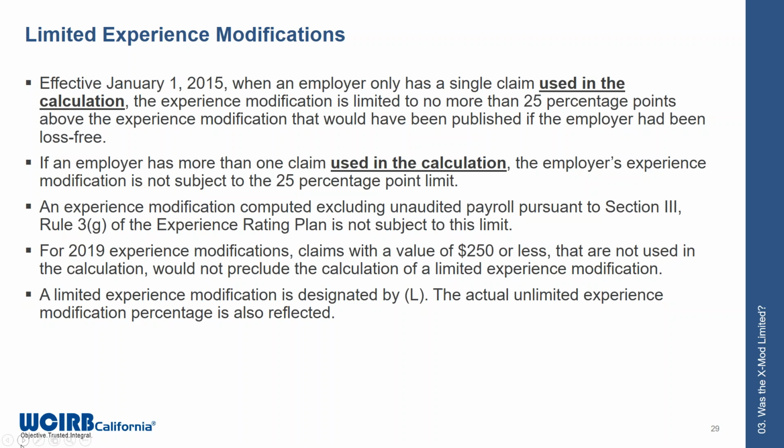So what that means is that if an employer had only one claim that's being included in the experience period, let's say the loss-free rating was 75% and the mod should have been 120, we're actually going to limit that increase to 25 points, which means the mod would only go from 75 to 100%. Please note that if an employer has more than one claim that's being included in the experience period, that limit is actually going to disappear, and we will calculate the mod accordingly.